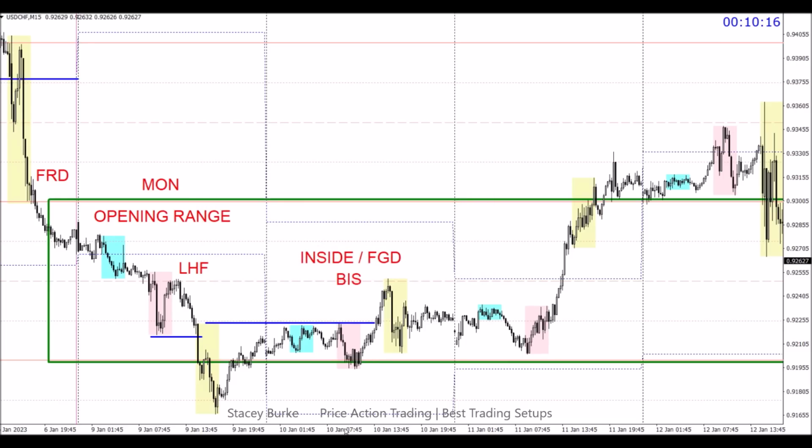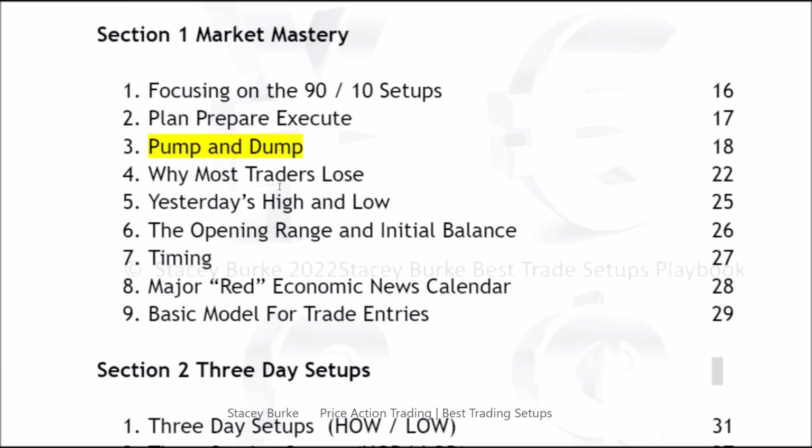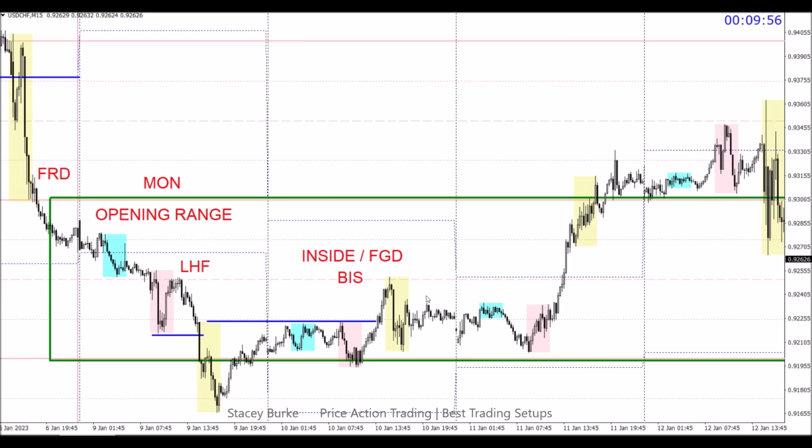We talk about this also in the playbook. Pump and dump or dump and pump. This ends up being an inside day. And now several traders have asked me, how could it be a first green day if it's an inside day? Or how could it be a first red day if it's an inside day? That has nothing to do with it. An inside day can become a first green day or a first red day.